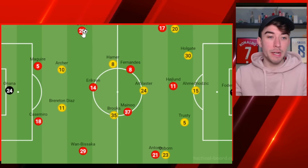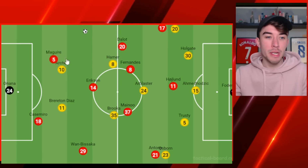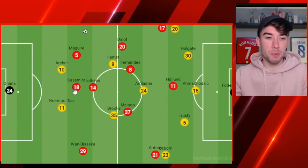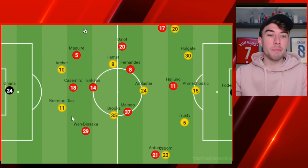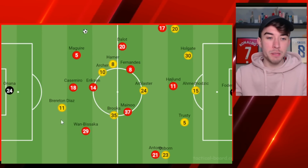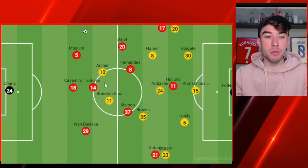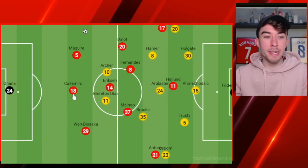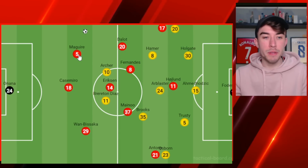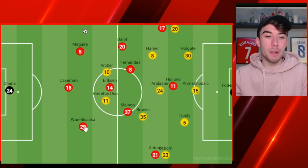With Dalot inverting, sometimes overlapping, but certainly moving further forward. Maguire would step to the left, Casemiro would play in the middle, and Wan-Bissaka would often, but not always, play in a back three. Of course, Sheffield United at this point are going to drop deeper into a 5-3-2, or sometimes a 5-2-3 like this, but more often a 5-3-2 shape. The two strikers are not really going to put too much pressure on the ball, but we can now see Casemiro as our solo pivot. Casemiro as our central centre-back, I should say. Maguire to the left, Wan-Bissaka to the right.